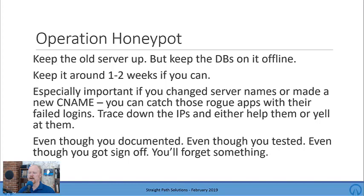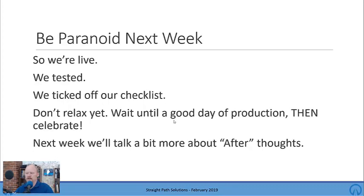I can probably count on 1 or 2 hands the times I've not seen little oopses afterwards. They happen because something changed, somebody didn't explain something. Even with all the due diligence, there's a couple things that just didn't get caught. So catch them and look for them. Now you're going to be good.